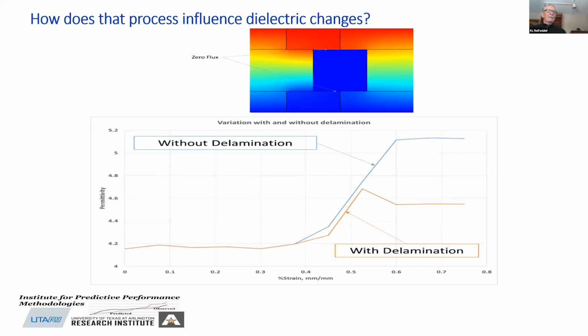Well, the delamination and isolation of some of the material from the signal, the voltage that goes through. Here is the permittivity that we're predicting as a function of strain, just like we talked about. And it goes up here without delamination. It levels off, like we said. But it doesn't drop unless we include delamination in the model. So the delamination plays a major role.